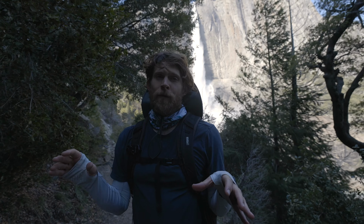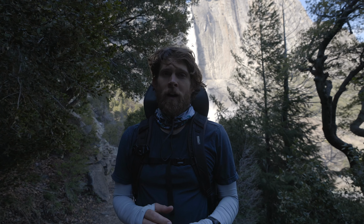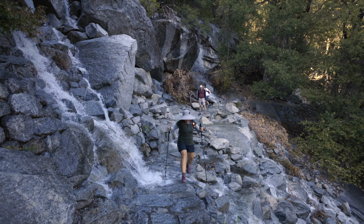We're just coming down from this hike. It's been absolutely beautiful. Honestly, so far, this is only our first day here in Yosemite, and it has completely surpassed my expectations.